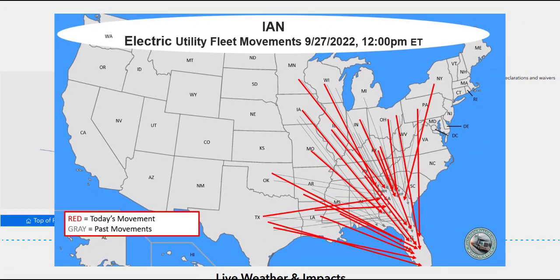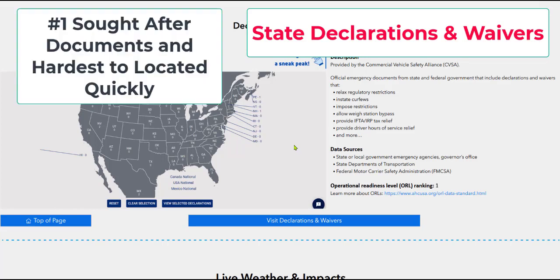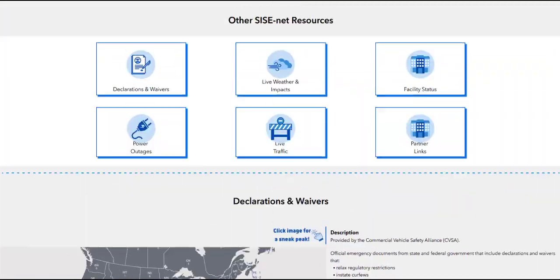That's why it's important to get these early, 2, 3, 4 days ahead of time, and get them out to these companies so they can give them to their drivers, so they can operate in a legal framework that protects everybody. That's why this is important, and it is the #1 requested information from industry during a hurricane or any kind of storm. This will give you information about it. You can click here and jump to that other page.